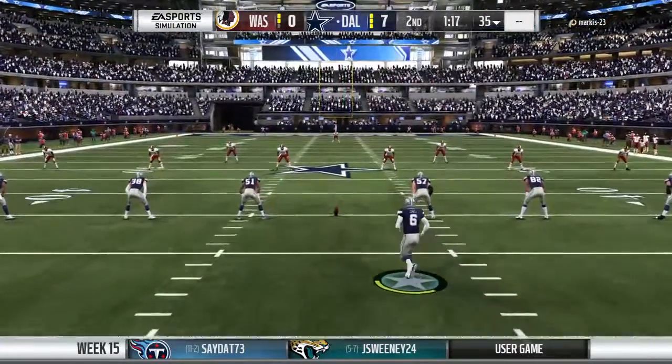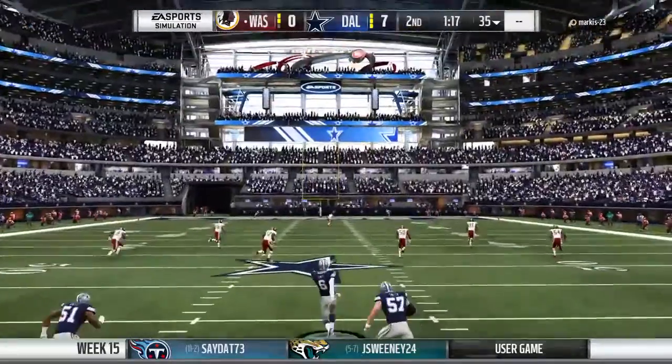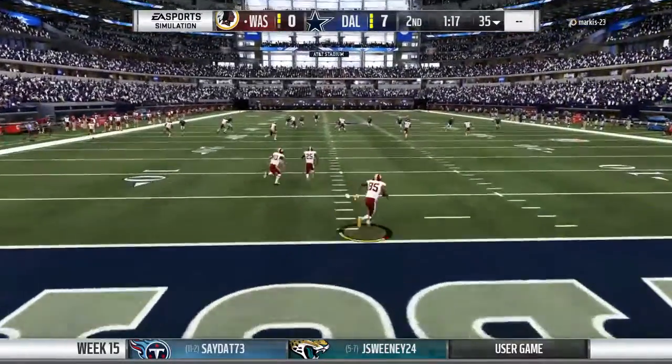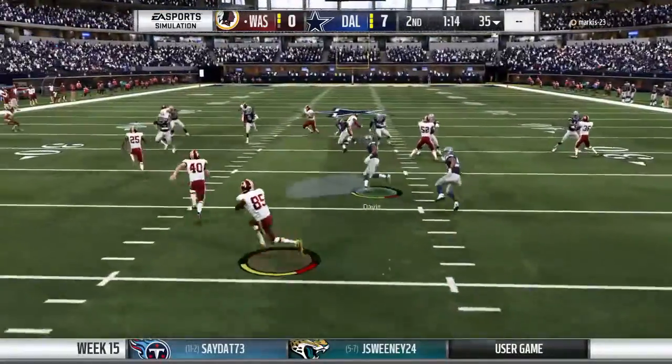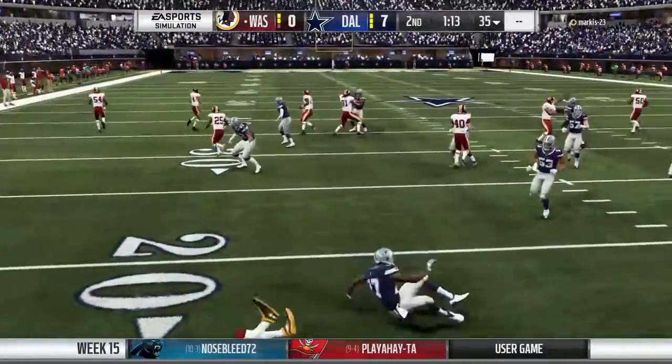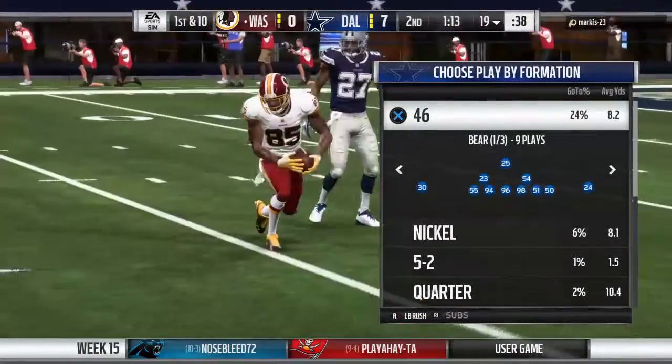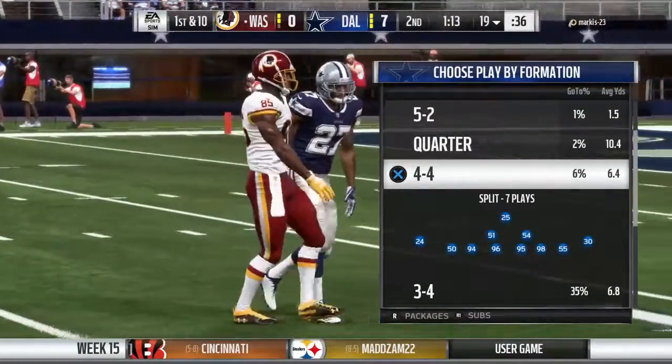Out is the kickoff unit as they run up and send this one away. That's fielded in the end zone. And he'll take it back to about the 19-yard line. The Redskins offense now, they head back onto the field.